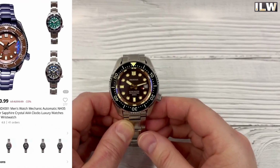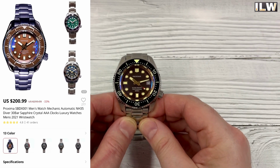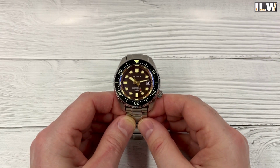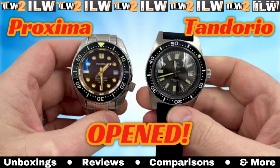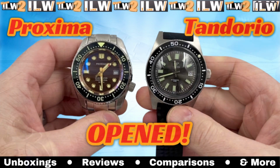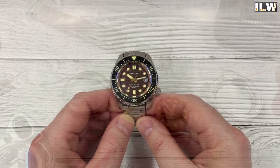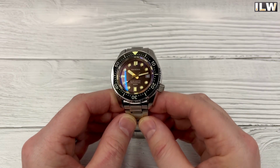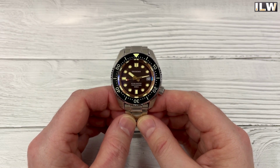Just missing out on top spot then is this MM300 homage by Proxima. I have genuinely been blown away by this watch. It's incredible. I've produced a full review. I've also compared it to a San Martin, and I've made a video for I Like Watches too showing me dismantling this watch because the case construction is very unusual. It's beautifully engineered. The whole watch actually is very well made. Not quite there when compared to the San Martin, but so close.